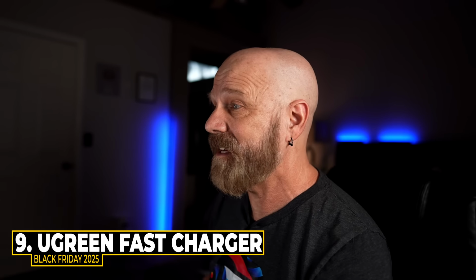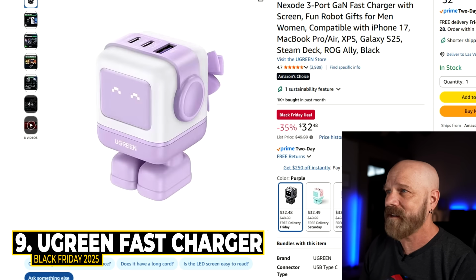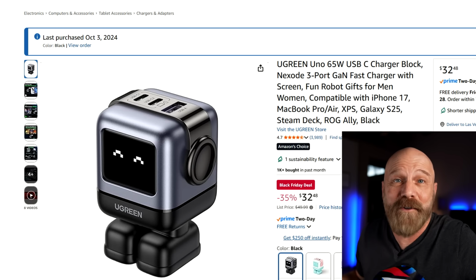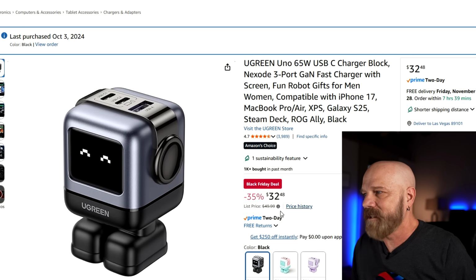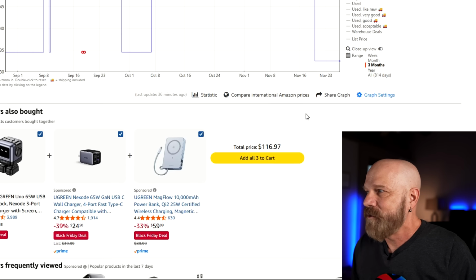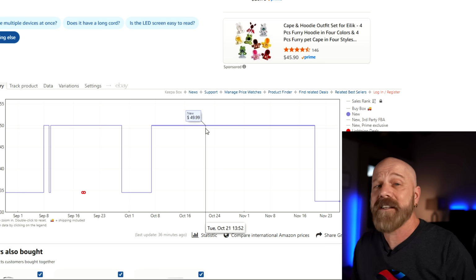Speaking of power, listed at 35% off is the Ugreen charging block that looks like a little robot. And you can see I bought that last October. I was gonna review it, but I ended up just using it, not reviewing it. Now they're saying that it's 35% off a list price of 50 bucks. Normally it's about 50 bucks, so their sale price is accurate.